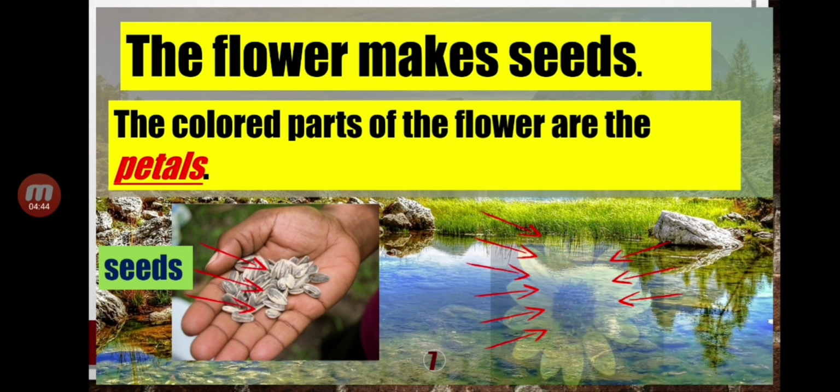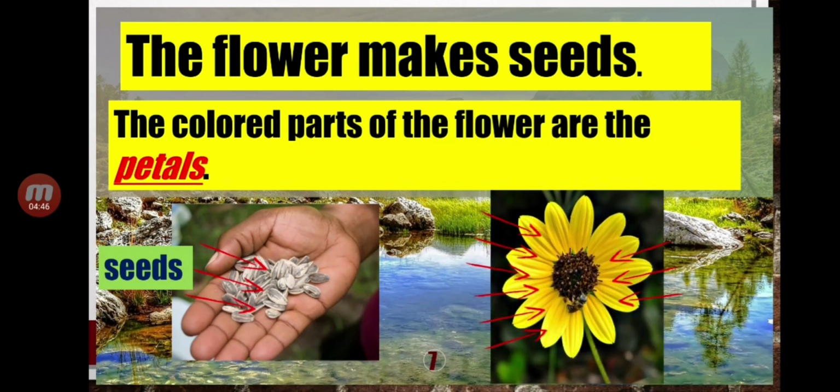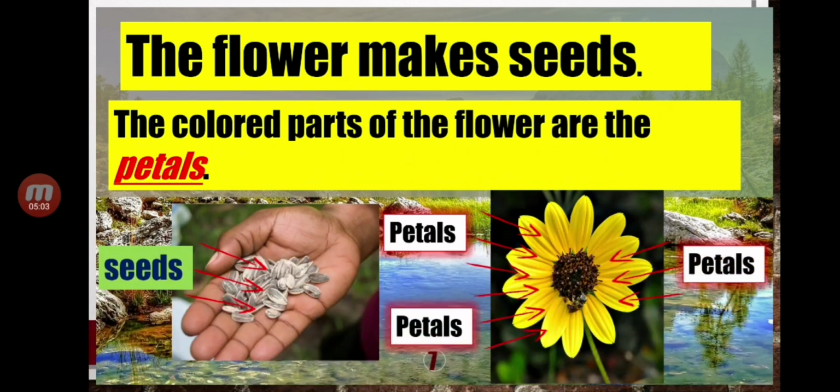Okay, I will show you. This is a flower, and this yellow part is called the petals. Petals, the colored part of the flower. There are many colors that a flower can have, right?